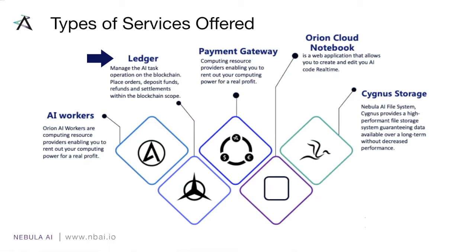tasks performed on it. The payment gateway is another interesting feature. It enables you to pay your contracts with either Nebula AI tokens or credit cards. With credit cards, we have already received several funds from the different systems. And the Orange Cloud notebook is another interesting feature which we're currently busy working on. It will be revealed at the end of May. You'll be able to remotely log in to an instance of Orion and perform AI training tasks directly with UI interaction instead of just uploading your script.